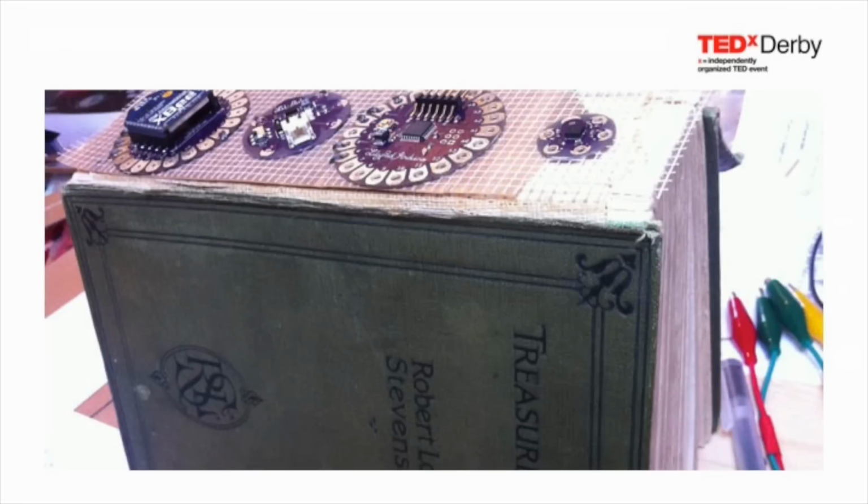So the latest version that I've got of this uses a copy of Treasure Island, and I looked for a long time to find the right book. I found this copy of Treasure Island in a cafe, and I did ask the owner before I took it. I didn't just walk out with it. But it's a beautiful book. It's hardcover, and it's got a really big space down the spine.